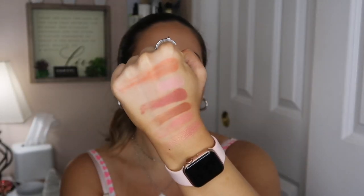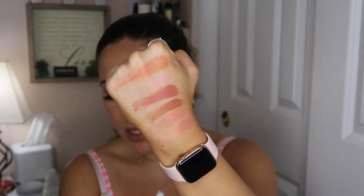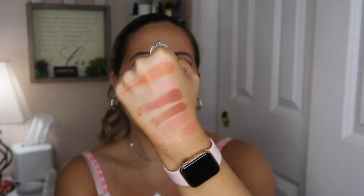But these are just so beautiful. So these are what the shades look like. I really, really love them, and you have a color in here for everybody. They are just so beautiful, blend out so nicely, and they're very, very pigmented. You only need a little bit of it. You can mix and match them. It is literally just such a good palette, and I think that this is out of stock as of right now, but it's supposed to come back in August, Manny said. But this is just stunning.